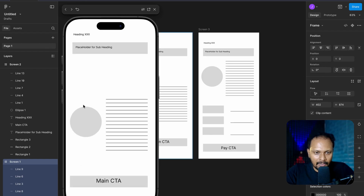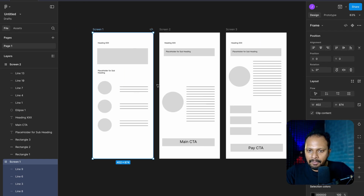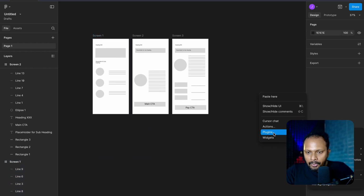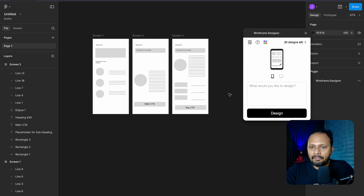Let's say if I click here, this will go. If I click the main call to action, it will go like this. So the plan can be shown to your team in an easier way. You can build as complex screens as you want. You can do it manually, or you can use the other option, which is called a plugin. You can use this plugin called Wireframe Designer. It is very easy, and I normally tell all of my students to use this plugin because it can create much larger, accurate wireframes, and you can scale up from there very easily.